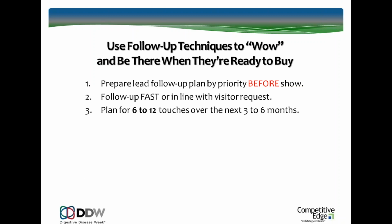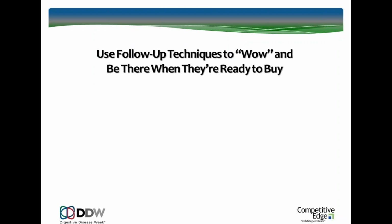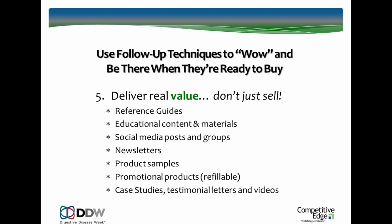Plan 6 to 12 touches over the next 3 to 6 months and use multiple media. Do not give people email fatigue. Mix it up. Use email, mail, telephone, social media, maybe even in-person visits. And be sure to deliver value.